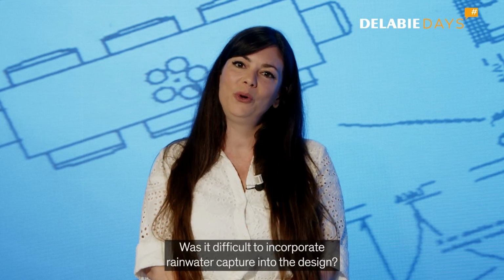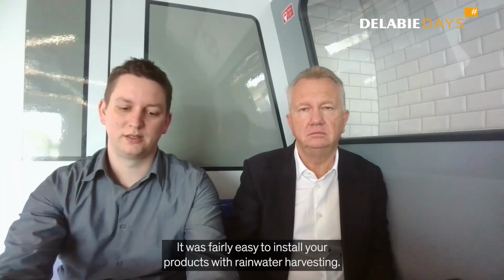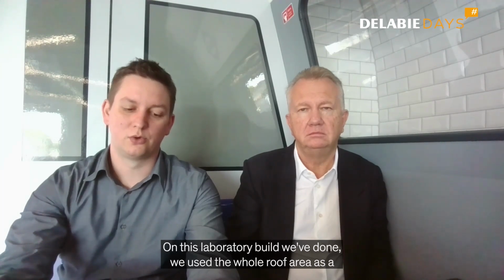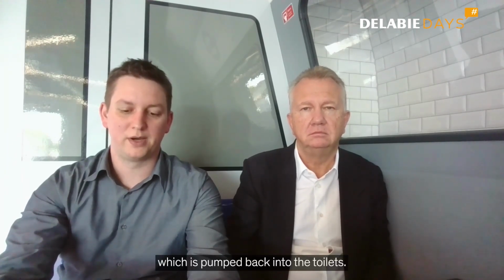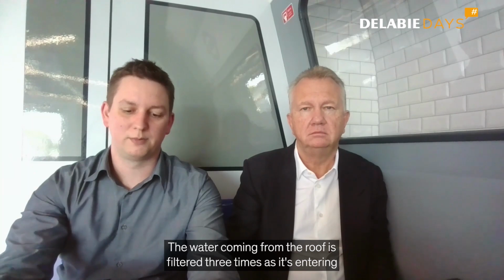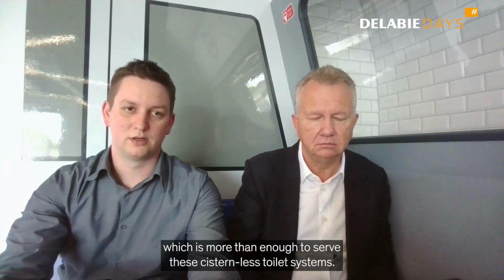So Peter, using grey water to flush toilets is an innovative way to preserve potable water. Was it difficult to incorporate rainwater capture into the design? It was fairly easy to install your products with rainwater harvesting. On this laboratory build we've done, we use the whole roof area as catchment area, and then we've got a 10,000 litre storage under the car parking area, which is pumped back into the toilets. So we installed a separate pipework system to the toilets. The water coming from the roof is filtered 3 times as it's entering back into the system, and we can produce a 5-bar pressure, which is more than enough to serve these cistern-less toilet systems.